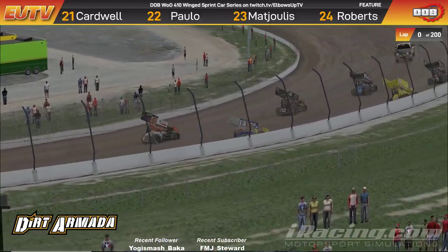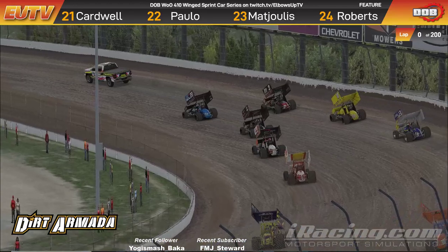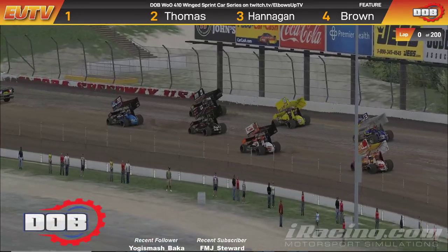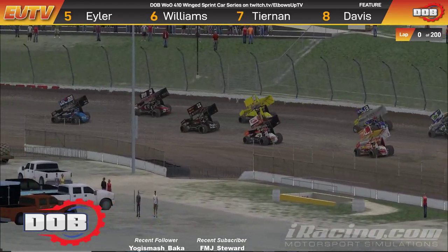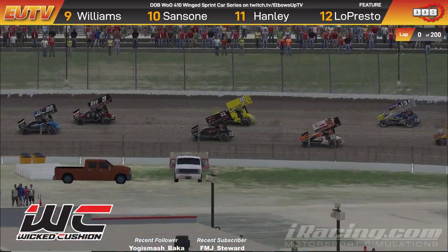Getting ready for 35 laps at the Eldora Speedway in DOB WoO 410 Wing Sprint Car Competition. Your starting lineup looks like this. Out front in the Team SETI machine, it is Weston Newell, and to the outside, Justin Thomas. Mason Hannigan inside row number 2 with Skylar Brown to his outside.